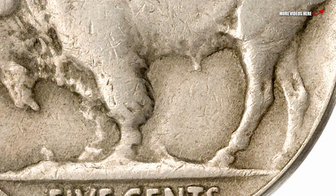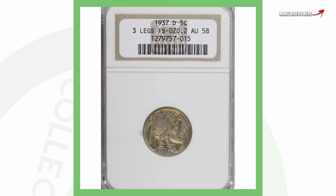So the leg is partially missing there. Very simple error to look for on your 1936 buffalo nickels. Now this coin here sold for over $2,400. Moving on to a 1937 Denver minted buffalo nickel.